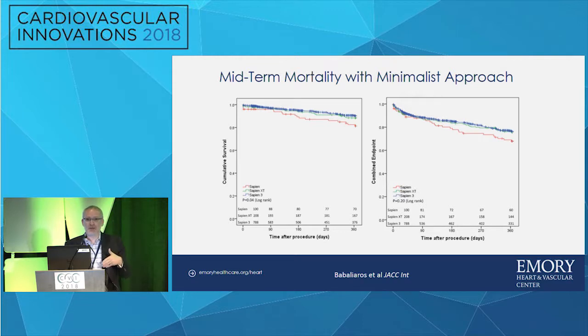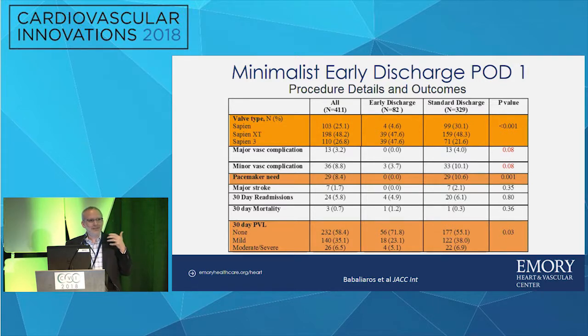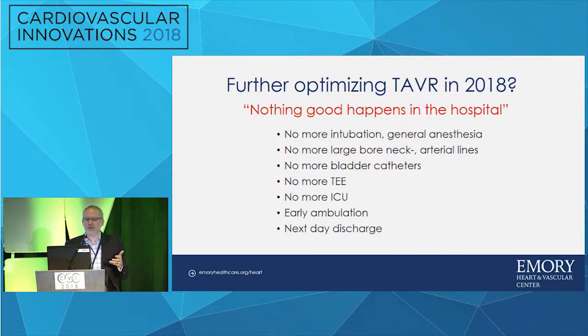But actually, as time has gone on, in 2017, Vasilis looked at their 1,000 patients with this approach. And as the newer generation valves come out, outcomes are getting better and better. So the way I look at it, it wouldn't be hard to think that outcomes may actually get better by doing less. Same thing with discharging them on the next day. Doesn't appear to be, when you look at the data, that outcomes are any worse.